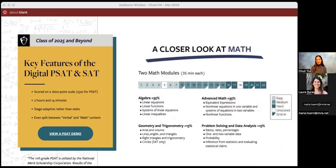Let's now take a look at the math. Now, this definitely goes from easy to difficult. And then you'll also see how there are two experimental questions, the blank ones. This is the rough estimated distribution of the topic material within the math section. So you have 35% algebra, 35% advanced math, that's really algebra 2. So the SAT has 70% of its math having to do with algebra. And the leftover 30% is 15% geometry and trig, and then problem solving and data analysis, that's like stats, percentages, probability, ratios, things of that nature.